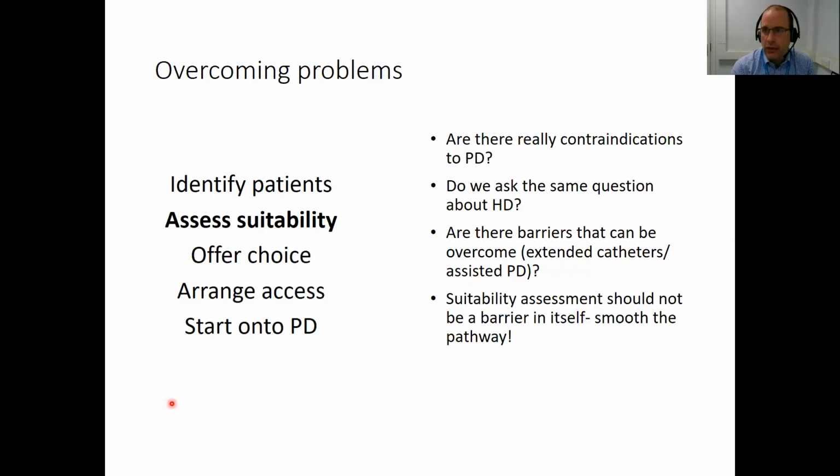The key thing I would suggest is that suitability assessment, in what I've termed a one-to-one at the beginning of this talk, shouldn't be a barrier in itself. What you don't want to be doing is insisting that every patient who wants to have home therapy has a suitability assessment as part of that. Every time you place a barrier, it makes starting onto home treatment harder. You want to do as much as you can, as the title of this talk suggests, to smooth that patient pathway.